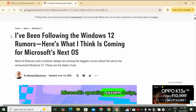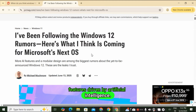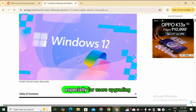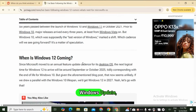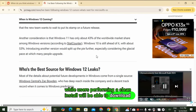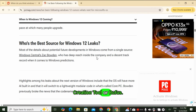Microsoft's operating system design, combining a smarter installation process with groundbreaking features driven by artificial intelligence. Installing Windows 12 will be more seamless than ever, especially for users upgrading from Windows 11. Compatible devices will receive the update directly through Windows Update, while users performing a clean install will be able to download the ISO file and create a bootable USB using tools like the Media Creation Tool or Rufus.